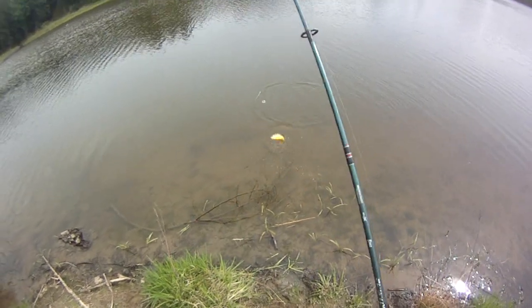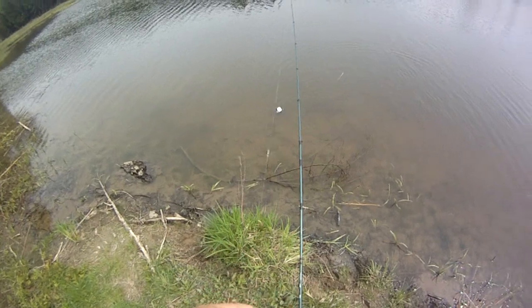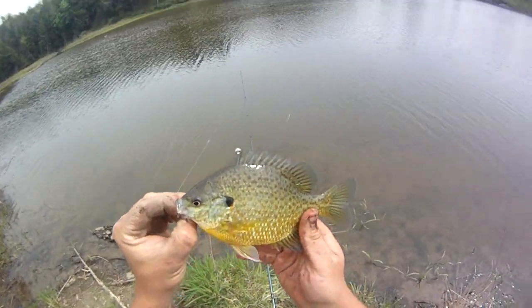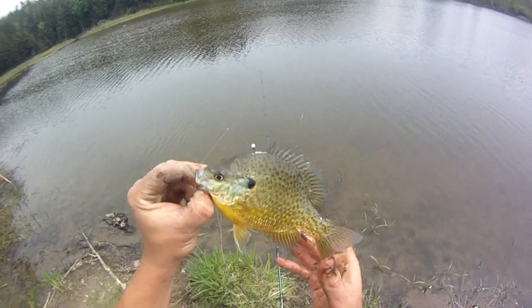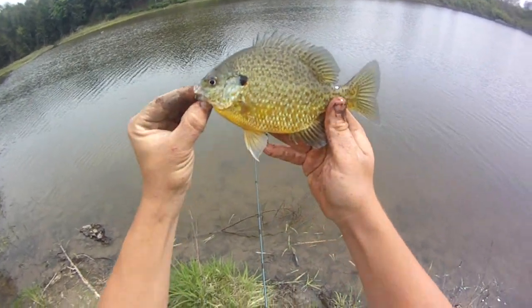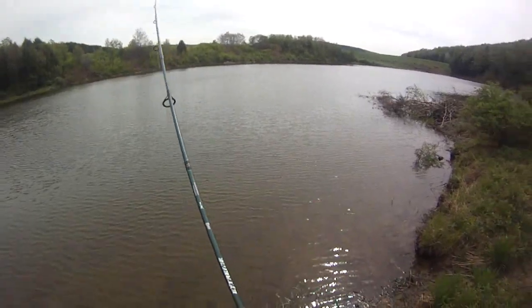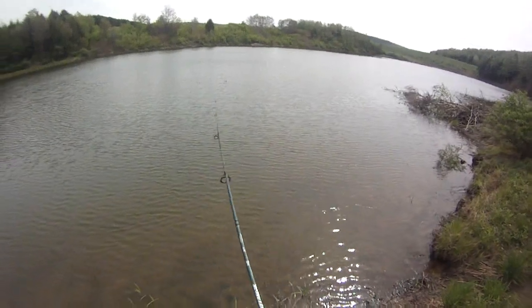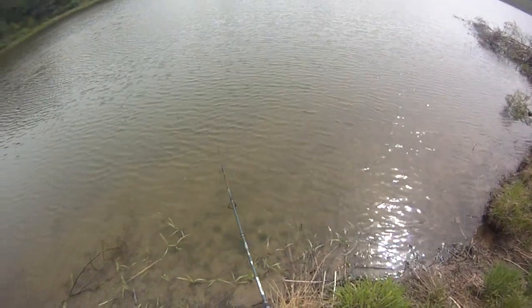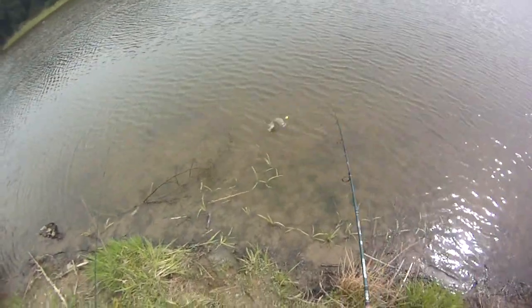That's another pumpkin seed. Decent one. I like pumpkin seeds, especially, not just the colors, but when they're a good solid one, like a 9 incher. Bluegills can be thin instead of being tall in the back, but the pumpkin seeds are always tall in the back and have a lot of shoulder when they're 9 inches. Every time I go to check the other rod, there's a fish on it. Can't keep up with 2 of them. This is how it used to be, but all day I'd do this. I swear it would be triple digits. It would be so many.